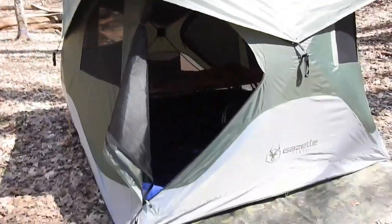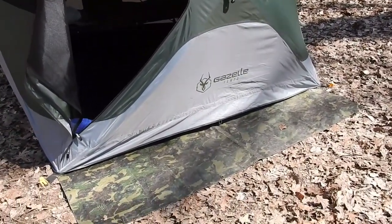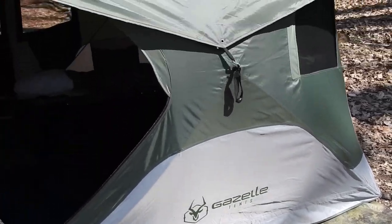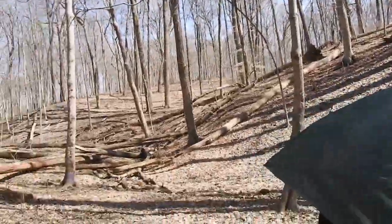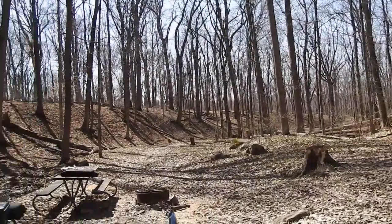All right, so there it is, stake down. There's also stakes in the middle. I'm not going to worry about those today. It's fairly windy, and the winds might pick up tonight, but as you can see, I'm pretty sheltered here compared to out there at the rest of the campground.